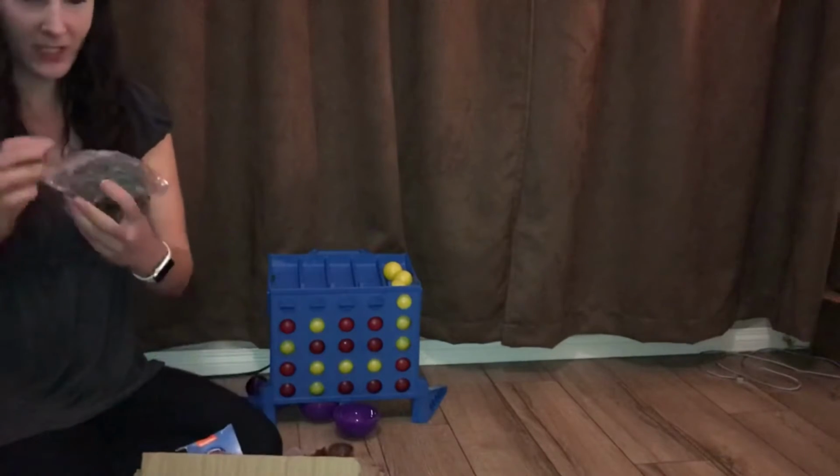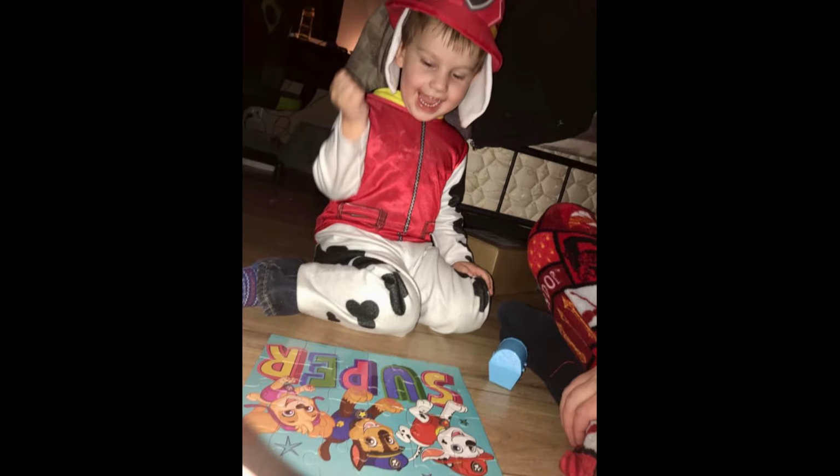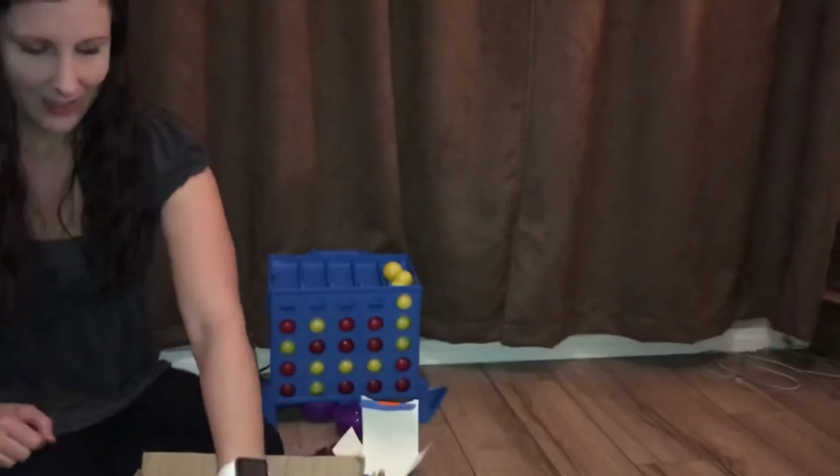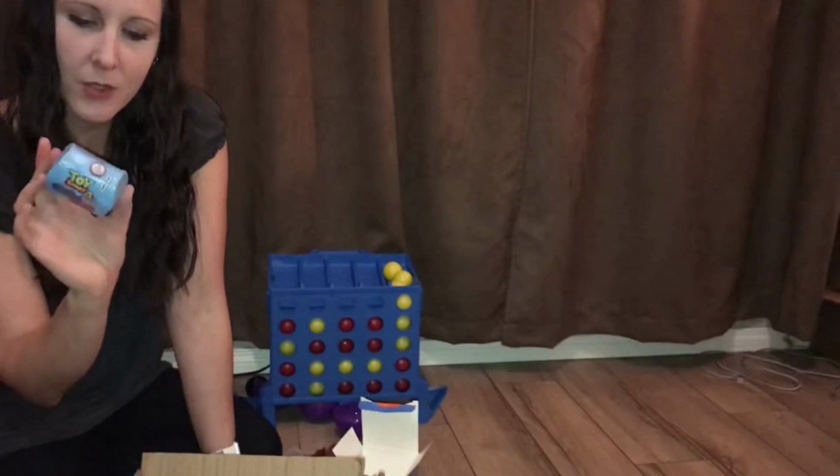Oh, this is perfect size for you, buddy. They come in pretty big pieces, so I can let him play with them. And we also got you a Toy Story 4 mystery thing. I think there's candy, and then I think there's a chance for a toy of some sort in here. I'm not sure.